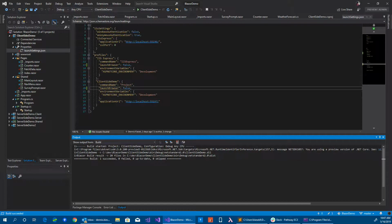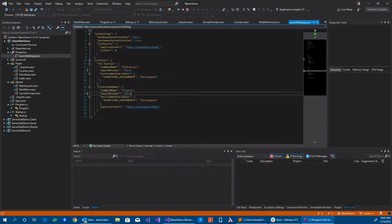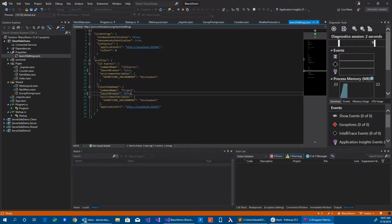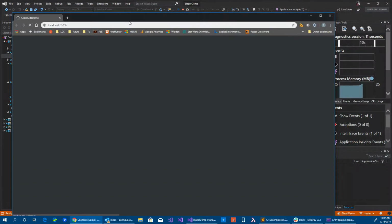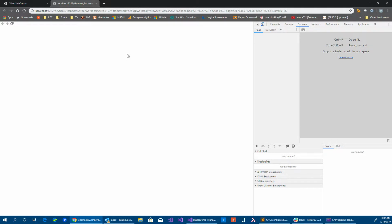The demo gods are with me, as you can tell. Okay, now I'm going to start Chrome with my nifty command. Open the debugging window. Hey, there we go.